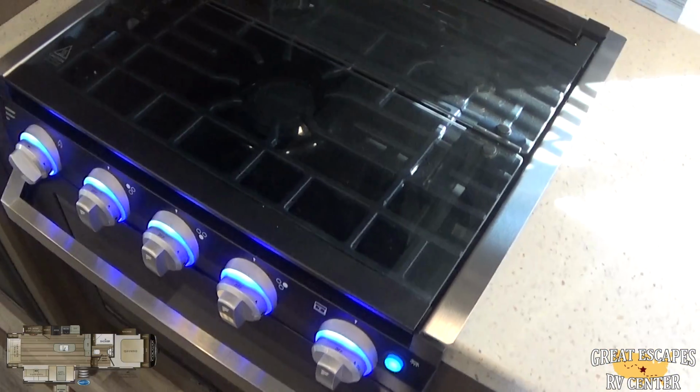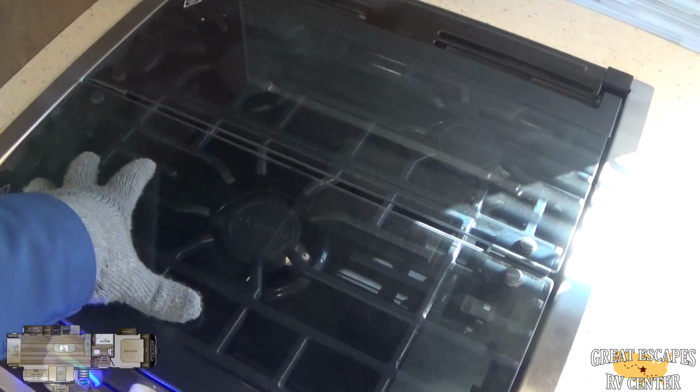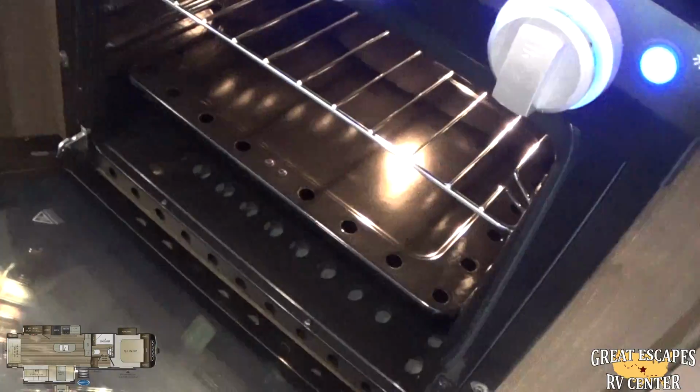Really cool. Furrion flush mount stovetop. Gives you additional surface prep space, as well as nice little backlit. You guys can have that on or off. Really cool. And of course, it's the oven. You guys can fit yourself some nice setup of cookies or even a small turkey.